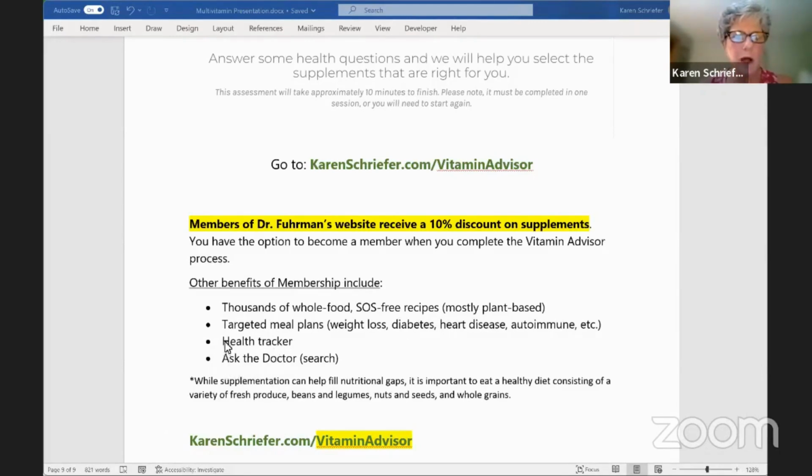Membership also gives you a health tracker. So you can track your weight loss, you can track your blood pressure, you can track your waist, anything that you want. There's a journal in there. With the meal plans, it will automatically create a grocery list. There's just lots of things to support wellness.